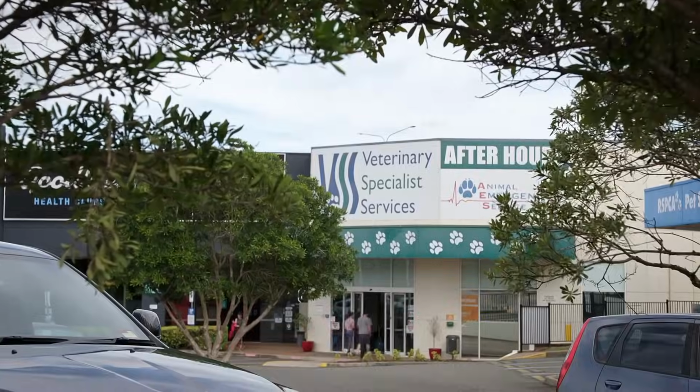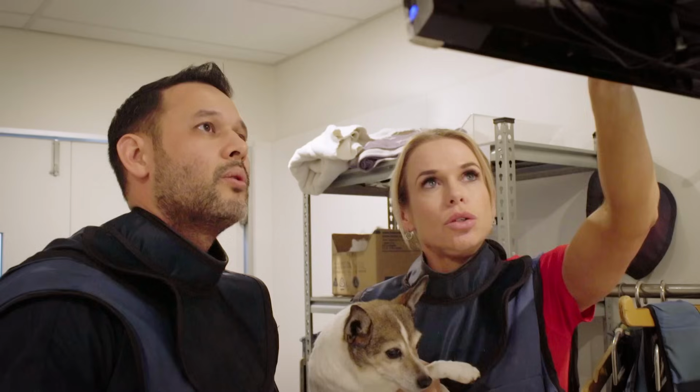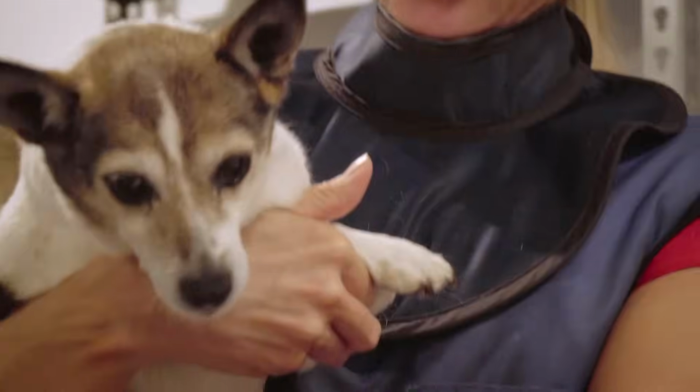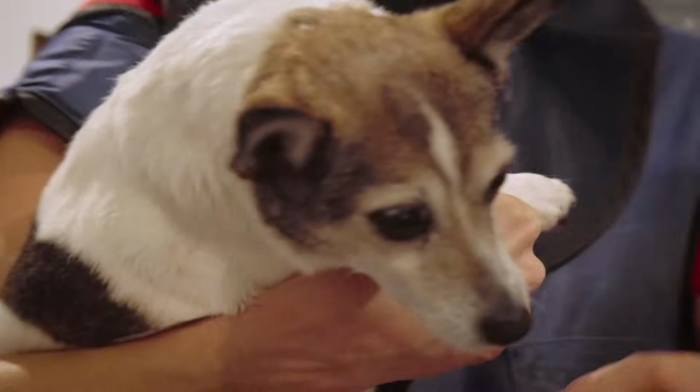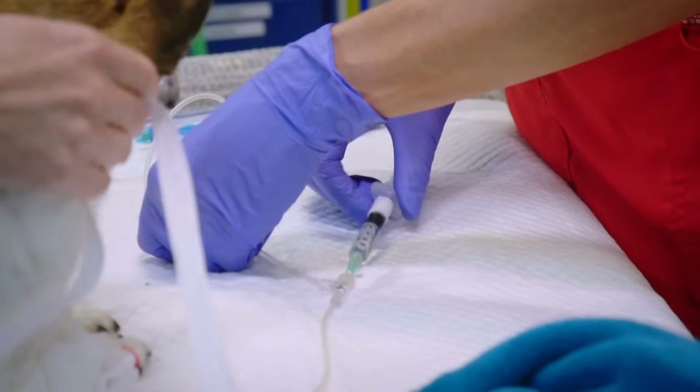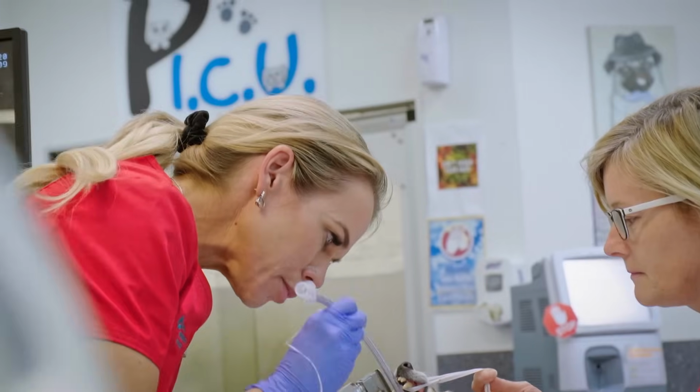On the Gold Coast, wow. That is huge. Alex and Gerardo have discovered a massive piece of bone stuck in little Monty's esophagus. We're going to anaesthetise Monty now. Once she's asleep, we can get the camera down and we can see what's exactly down in her esophagus.